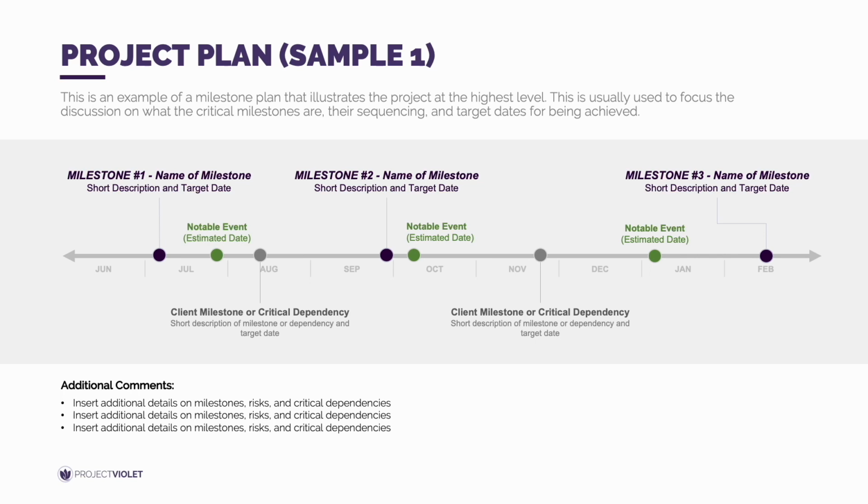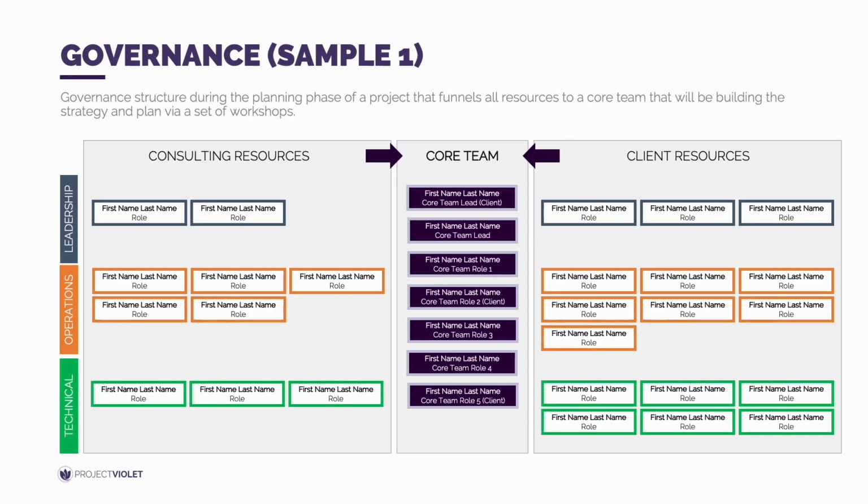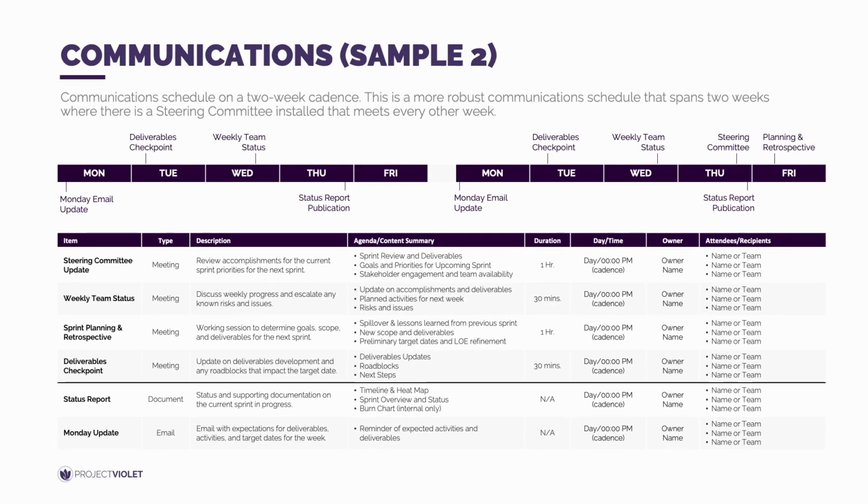Getting into more detail, the governance structure of the project is good to establish. This outlines the key team members and the reporting structure on the project. This will help with understanding responsibilities and how information and escalation should flow. This also highlights the leads of different areas and should align to the RACI matrix if you have one. Some form of communications plan should be outlined, and that sets up the cadence of updates and status.